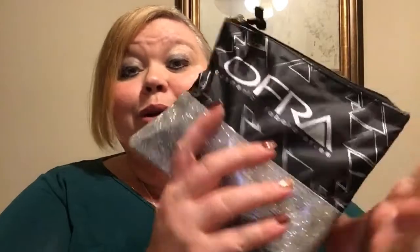Yeah. All day long. So we will get into the bag, which I think is super cute. It is not, this glitter is actually smooth, so it is covered in something. I think this is a really cute bag. So let's dive in here. Any kind of card or, look y'all, I got another OFRA I can put in my Z palette.